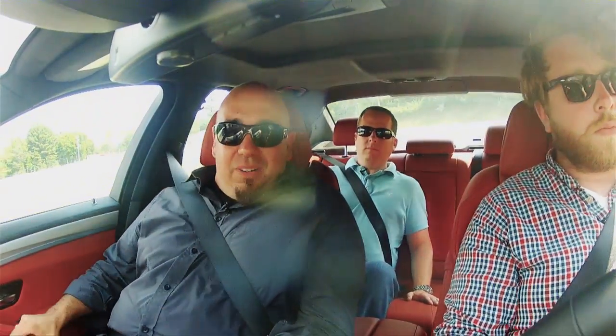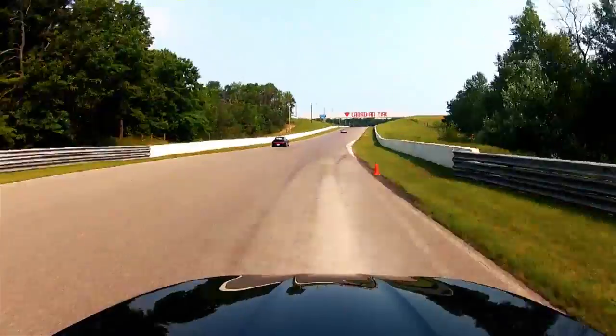So that was a lot of fun, but that's also telling. The car's got an amazing motor and a surprisingly competent chassis. It's very close to this M5. Not quite as fast, but pretty darn close.